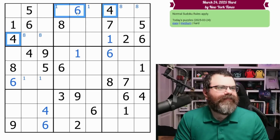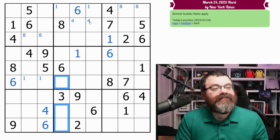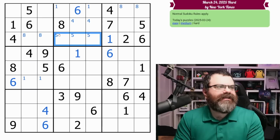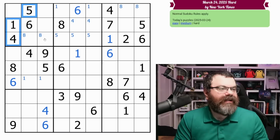So the 4s, look in here, puts a 4 in one of these two. Look for 4 in this column. Not as much luck here. There's 3 places. The 5s, I guess put a 5 somewhere down here. And then the 6s, okay, oh yeah, I don't have to worry about 6s. Oh yeah, we should look at these vertically as well.